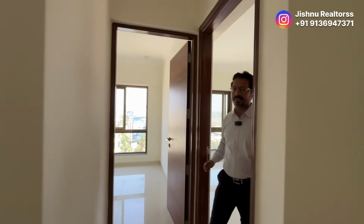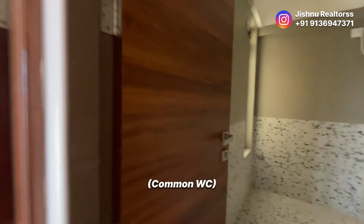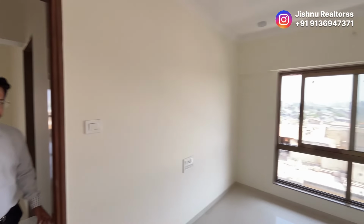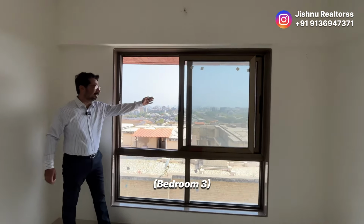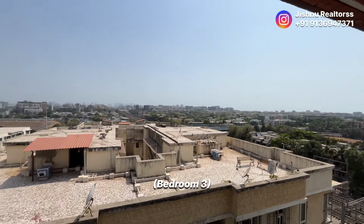From first and second, let's move to the common washroom. The common washroom is there on the right hand side over here. And from the common washroom, let's come to the last bedroom. This also has a washroom attached to it. The washroom is there on the right hand side over here. Yes, from here you have an amazing view of the sea as well. Right now because of the climate you cannot see, but you have an amazing full west open view.